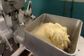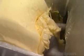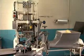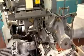Next, a worker scoops about 30 kilograms of butter into a milling machine. The mill moves the butter into the final production phase, where it'll be shaped and put into packages. This machine squeezes butter into an injector that's shaped like a block. The injector then deposits blocks of butter into open packages.